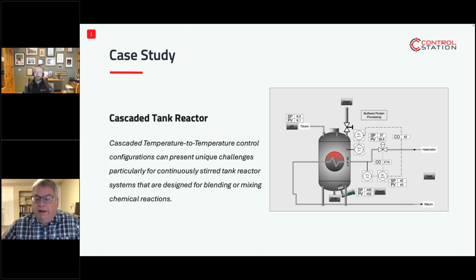So the overall goal here is to maintain temperature inside the reactor. It has to be at 37 degrees Celsius, body temperature. And so we'll use the thermolator to raise the temperature of the reactor. This is tank number 417. We also have tank 418 coming off the same thermolator. And so it can act like a disturbance because the two don't run at the same cycle.